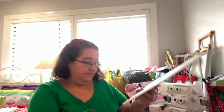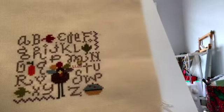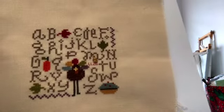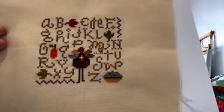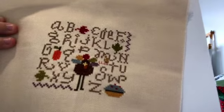So I did do a lot of finishes this year. I haven't actually counted them all up yet, but we'll see how we're going. So there's one finish. I've been finishing a lot of little ones this month for Finish That Stitch December. This one's called Sampling Thanksgiving by Lizzie Kate. Lizzie Kate ones are such a quick and easy stitch. I really enjoy them for a bit of a brain break. So there we go. Sampling Thanksgiving.